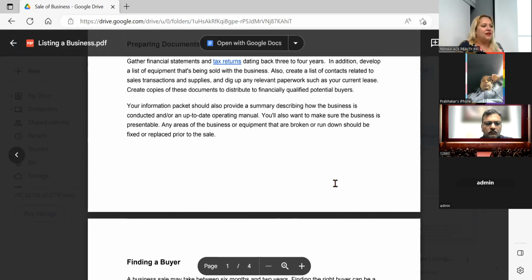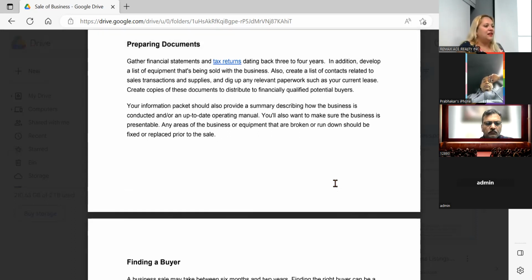Okay. The document you have, it's printed out? For what? Those things print out? This printed out, what I'm reading right now?